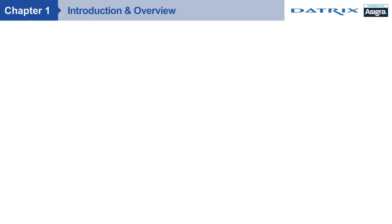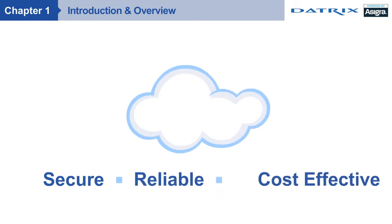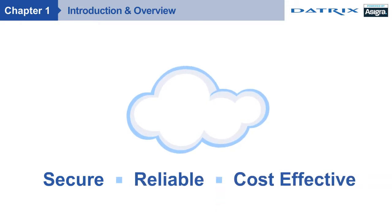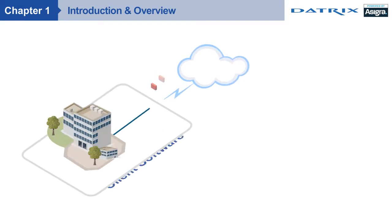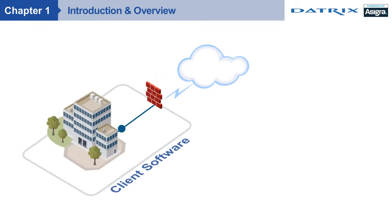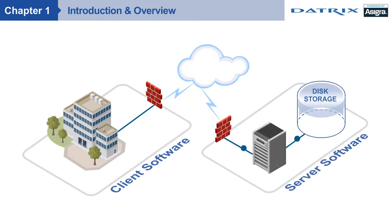Welcome. In this video, we'll show you how our cloud backup services are a secure, reliable, and cost-effective way to protect your corporate data. Our solution consists of two major components: the client software, which is installed in your office and backs up your company's data, and the server software, which resides where the data is stored.